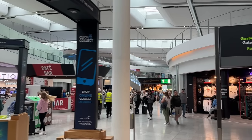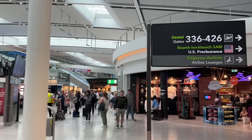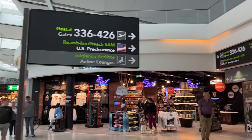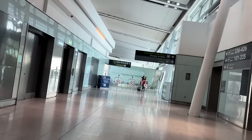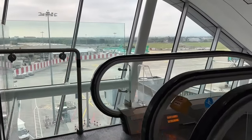Now I didn't learn until later that there is an Aer Lingus lounge outside of pre-clearance that I could have gone to while I waited for the San Francisco flight to be accepted into the pre-clearance area. In the meantime though, it was only about 30 minutes, so we just grabbed a seat in the atrium, until the sign above the pre-clearance finally showed the San Francisco flight, meaning that we were being accepted through the pre-clearance line and out into the US specific part of Terminal 2.